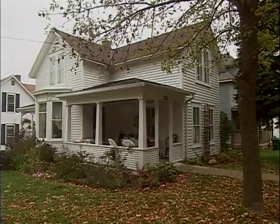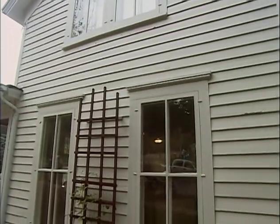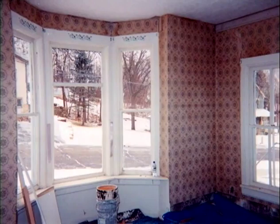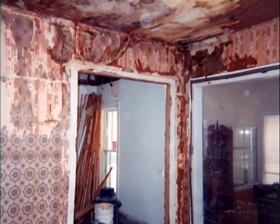Well, if you think restoring the Betsy House is a lot of work, it's nothing new to these guys. About 10 years ago, they restored the house across the street, the Tacy House, and it turned out beautifully. We began inside in the parlor and the living room. There was a lot of paneling. None of the original woodwork was left.